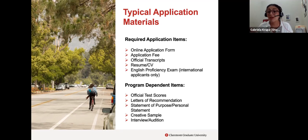Statement of purpose, believe it or not, a lot of PhD applications require a statement of purpose and a personal statement. And you're thinking, okay, what's the difference? Well, statement of purpose is highlighting what you want to achieve and what you hope to achieve while you're there. And a personal statement is something where before you went to grad school, who are you? What did you do? And how did you arrive at this conclusion? So sometimes there's both, and you were probably thinking like, how does that even make sense? So just make sure you check the prompts and that you're giving the school exactly what they're asking for.